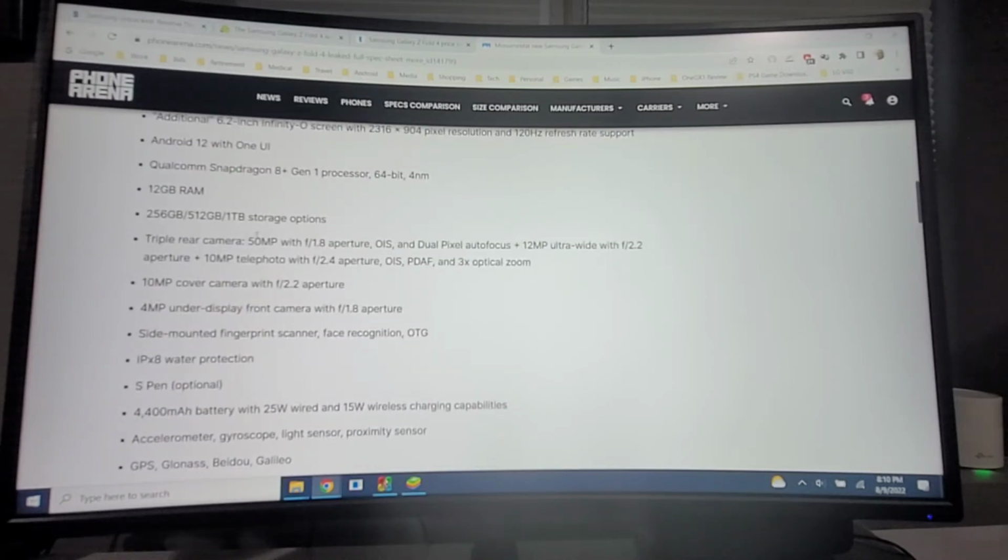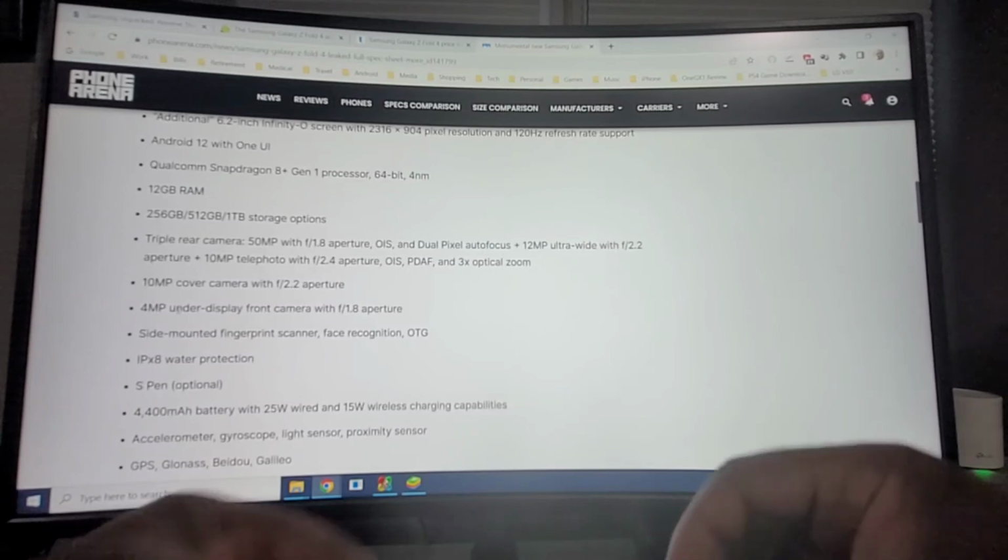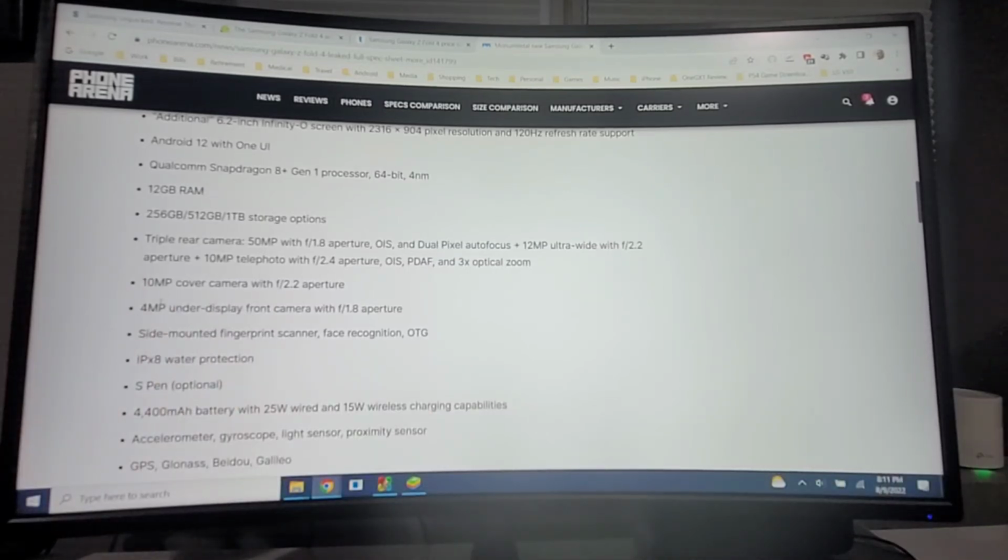It's going to have a 50 megapixel main camera, with dual pixel autofocus, a 12 megapixel ultra wide, and a 10 megapixel telephoto. So that's your triple rear camera. It's going to have a 10 megapixel cover camera, or the front camera, and a 4 megapixel when you unfold it out. So instead of 2 megapixels as it was in the Fold 3, it's going to be 4 megapixels on the Fold 4. Oh yeah, the camera is also going to be under display, so you won't see the notch. I mean, it'll be there, but it'll be kind of covered up, like I said, under the display.